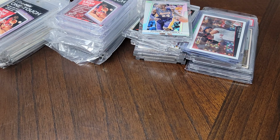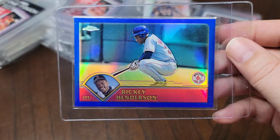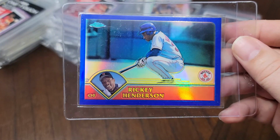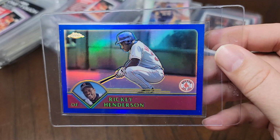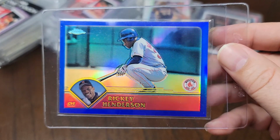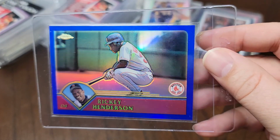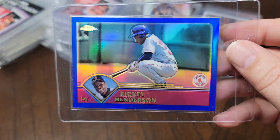Here's a nice pickup. This card complements the one I showed in my last mail day video. This is the 2003 Topps Chrome Refractor of Rickey Henderson. He did play for the Red Sox for part of 1 year. So thankful that there are some shiny cards of his that I can go after, being an all-time great that he is.